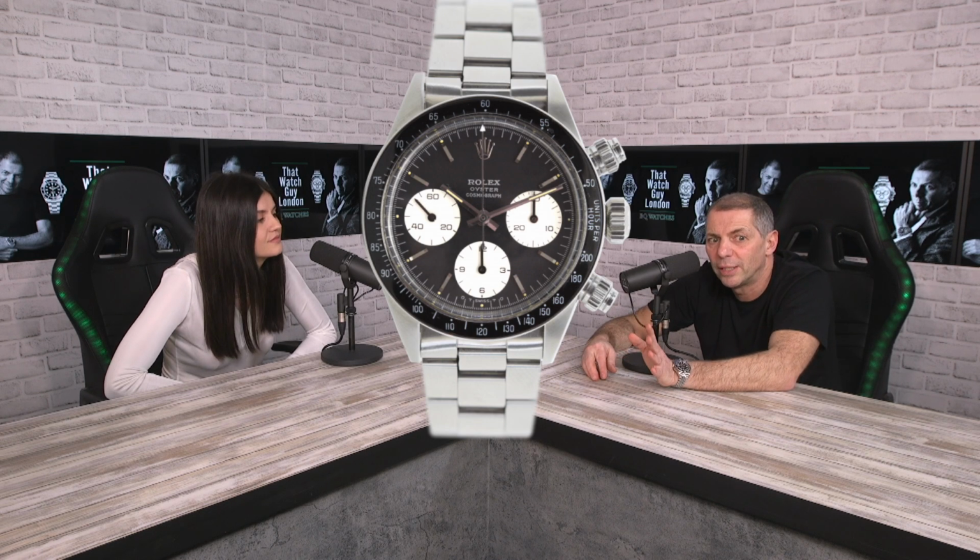But this had the Bakelite dial. The one you'll see in the picture there is the black dial with the white sub-dials, the Paul Newman. This is the same watch. See where it has the 20, 40, 60? On this 6263, if we had one today, what do you think we'd have to pay as a starting price for this piece? I'm going to say they're going for 50,000 to 80,000.